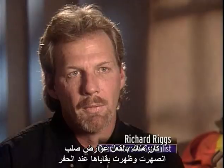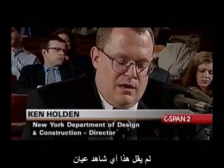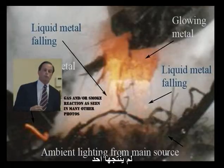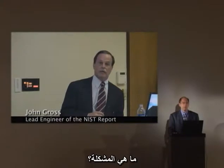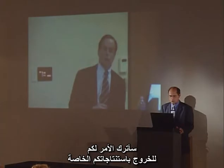No eyewitness who said so. There actually melted beams where it was molten steel that was being dug out. No eyewitness who said so. Underground, it was still so hot that molten metal dripped down the sides of a wall. Nobody who's produced it. What is the problem here? Somebody's lying. I'm going to leave it up to you to make your own conclusions.